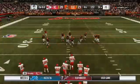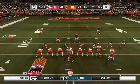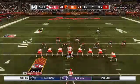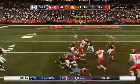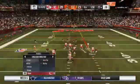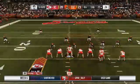So 2nd and 8 here after the pass play for 2 yards on first down. And they'll try the ground game here with the running back. And brought down, but not before they're inside the 25. An 11-yard pickup, and it's enough for a Chiefs first down.